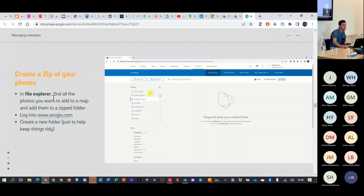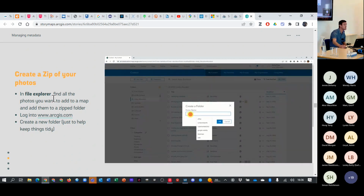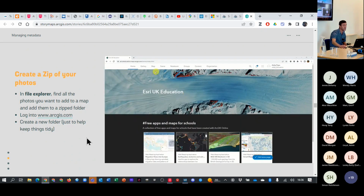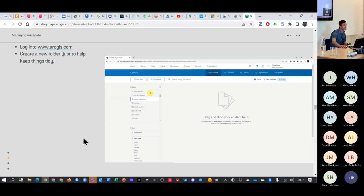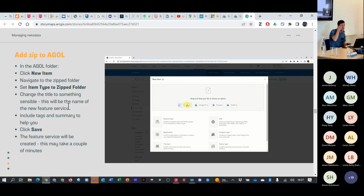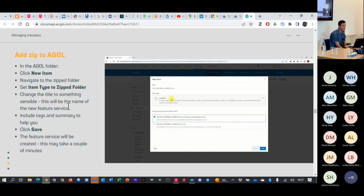So you add all of your images into a zip file, and then you can just upload them into ArcGIS Online, and they should appear on your map as little dots. And this little video short is just showing you how to create a zip file and then log into ArcGIS Online to do that. So there we go. Add zip to ArcGIS Online. You click your device, you select your zip file. Say open. Tricky bit, you have to just tell it that it's a zip file.